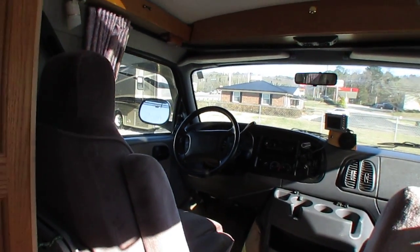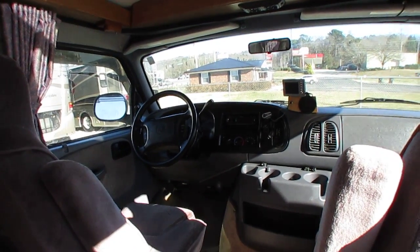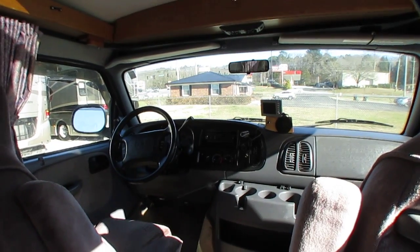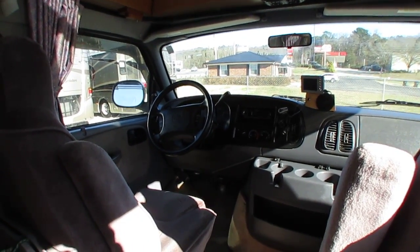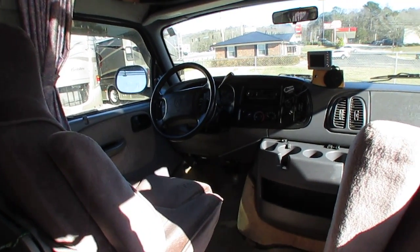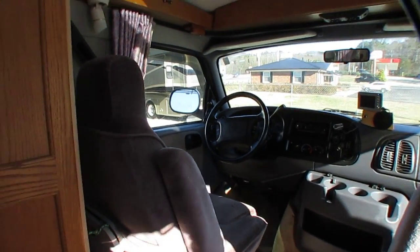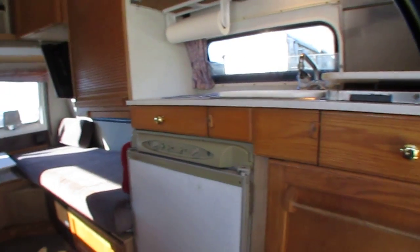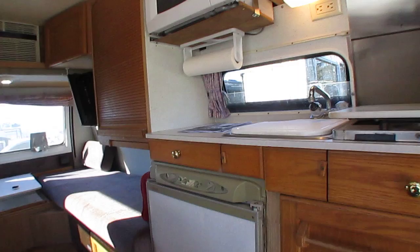It works. $24.9. You're going to get a fully functional 2001 Road Trek 190 Popular with 114,000 miles, checked out, ready to go. Take it right to the campground from the lot. If you got any questions, our phone number is 706-965-7929.